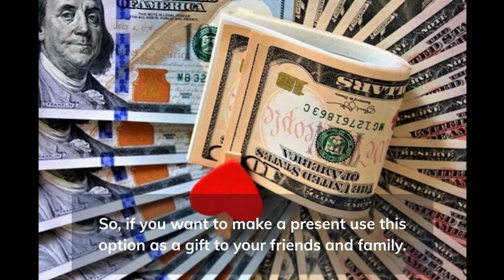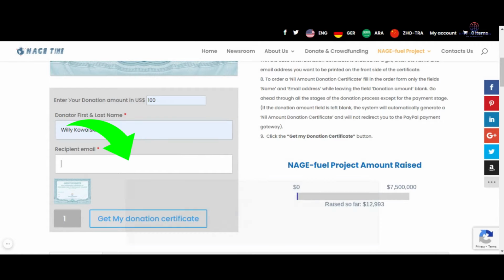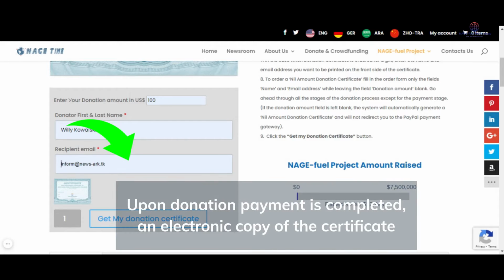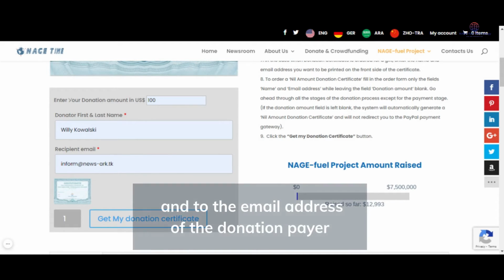In the recipient email section, enter the email address of the person whose name is specified as the owner of the certificate. Once the donation payment is completed, an electronic copy of the certificate will be emailed both to the recipient email address and to the email address of the donation payer.